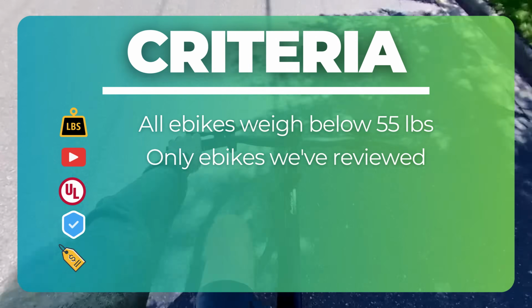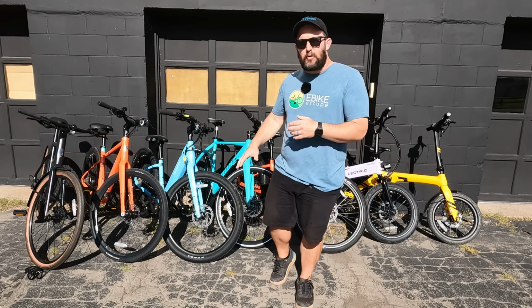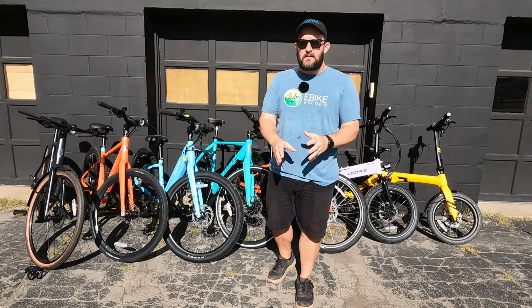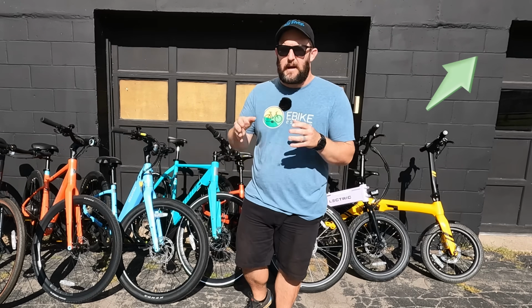Next up, all of these e-bikes are gonna be ones that we have actually ridden and have full reviews for. So if maybe I'm not giving you all the information you want, or you wanna do a little bit more research before you purchase a bike, which I highly recommend, feel free to click the playlist that I'll put a link up in the corner now, and you will find all of these bikes linked there.